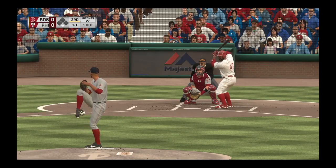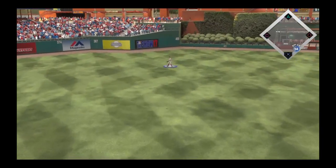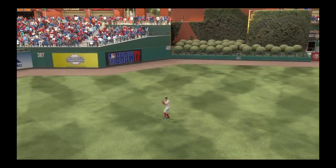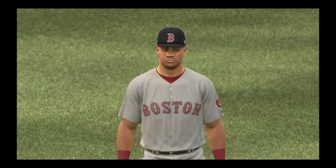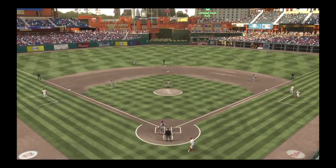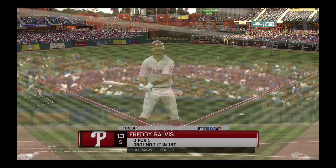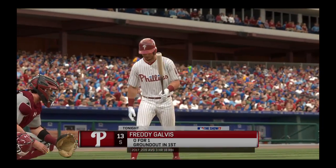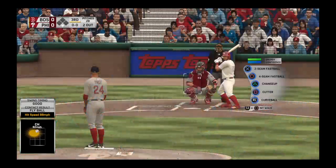From the windup, the 1-1 pitch. Lifted in the air to straightaway center. Young is there. He hauls it in without any trouble, and there are 2 away. The batter, number 13, second baseman, Freddie Galvis. Ready for another chance? Freddie Galvis. 0 for 1 for him here in this one.